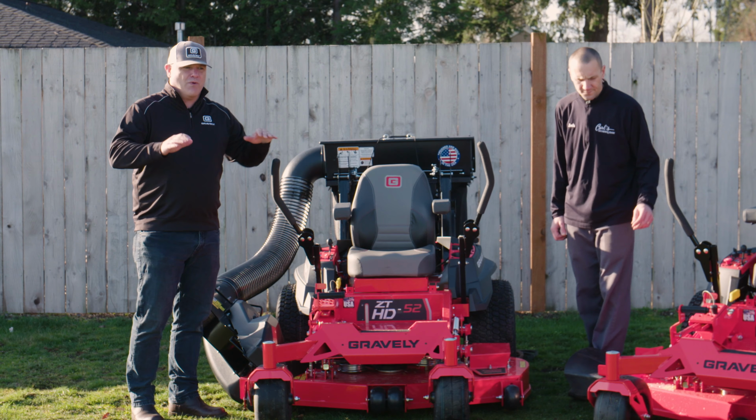I'm here today in front of one of my favorite mowers, the Gravely ZT-HD. These things are incredible machines if you've got some acreage. And with me is Lanny. He is our Gravely sales rep.